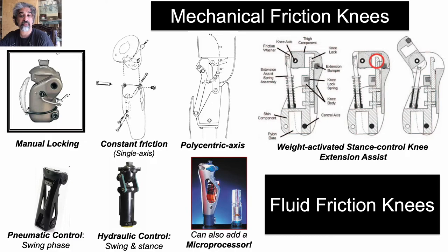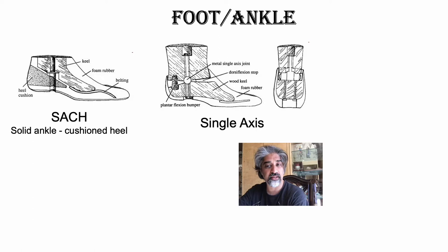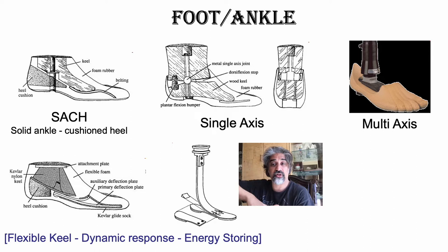The simplest foot is a block of wood with a cushion in the heel, but a hinge in the ankle will quickly achieve foot flat, stabilizing the knee. Multi-axis ankle allows navigating uneven territory. There are a continuum of options that allow conversion of stored potential energy at the start of stance into kinetic energy, simulating plantar flexion at terminal stance. And we can put computers in ankles too.